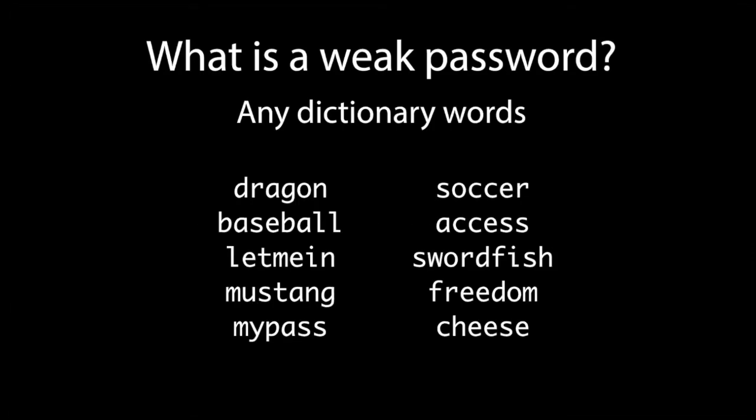So here's what not to use. Don't use any passwords you've ever used before. Don't use passwords that other people have used before.